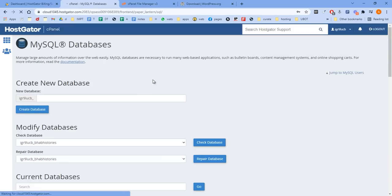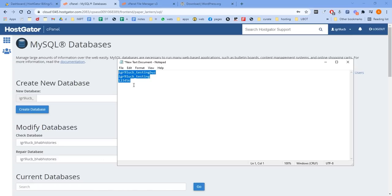So we have now completed all the steps required in creating a database for our WordPress website. And we also have saved the details that we will be using in the next lecture. Okay friends, till then, take care and bye bye.